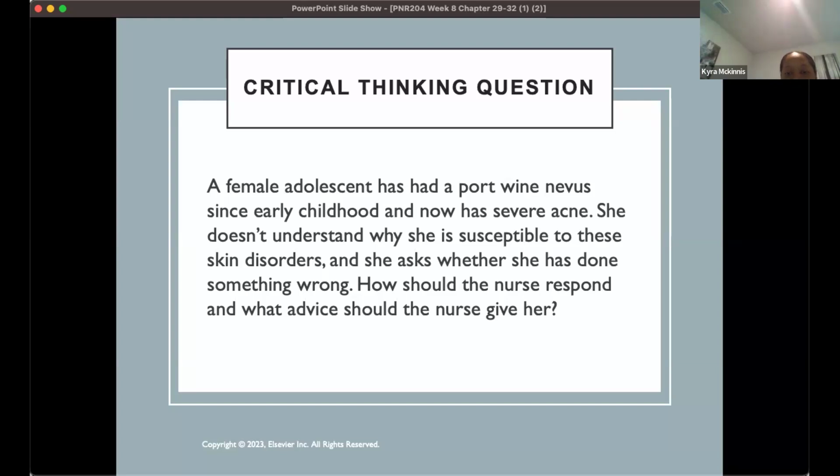Just let her know that that was a condition she was born with, and give her different advice. Would different face routines work? Would she need to try different face washes, potentially, things like that? Right, because their skin's going to be more sensitive. If you have a skin condition already, you're going to be more susceptible to having things like acne or eczema. So obviously, it's not her fault, right? And just explaining to her what types of things she can do, like making sure she's washing her face in the morning and at night to help reduce her risk of acne.